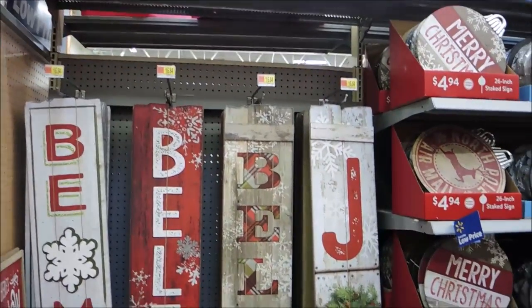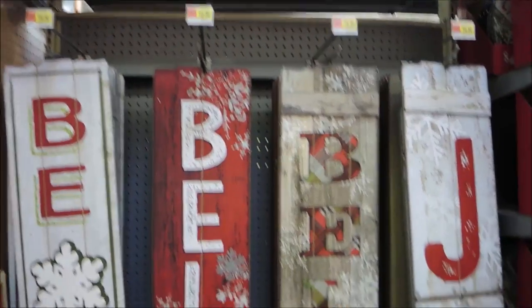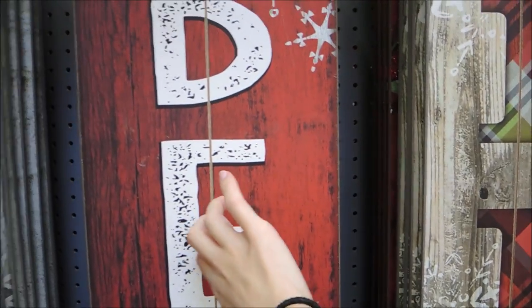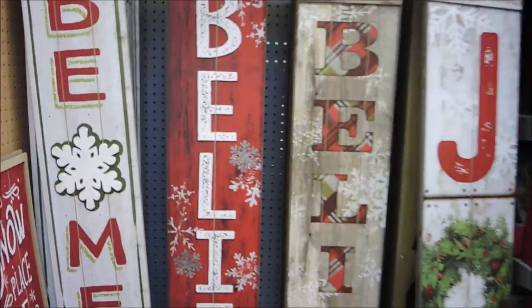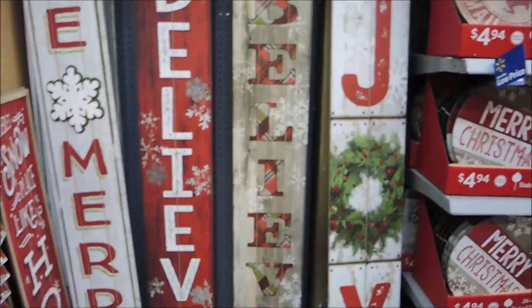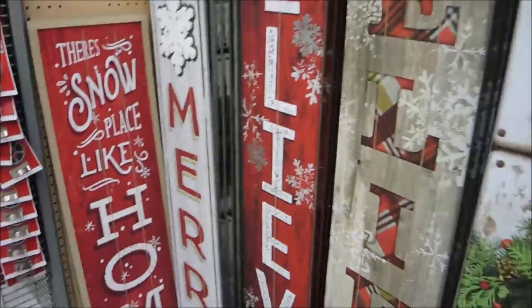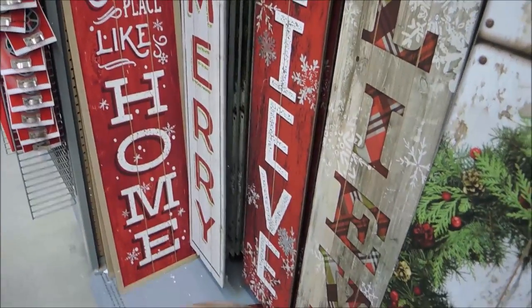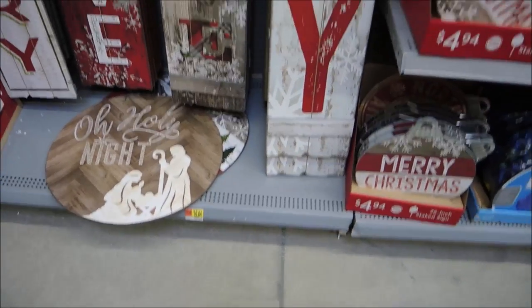Signs that I think are made for the entryway, and they are $16.84, which I feel like is a really good price. They have the faux, actually it's divided and it's a wood sign, pretty lightweight. So they have Be Merry, Believe, and Joy. And then here they have their Snow Place Like Home. That one's super cute, I really like that. And then they have some circle ones like Oh Holy Night.